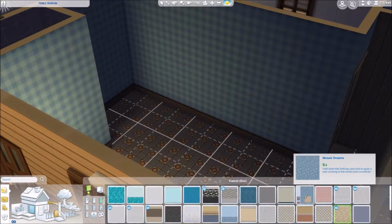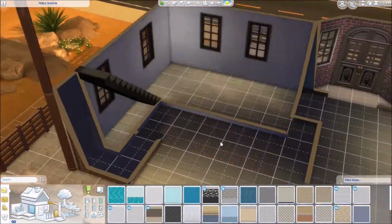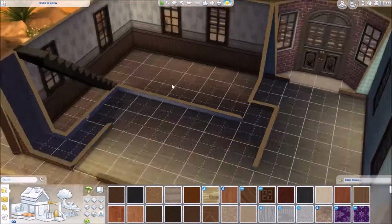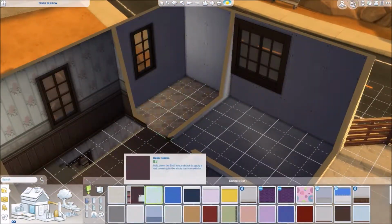I'll point them out as we go through, but some of the things, because it's so small, they actually didn't work. I did put a sim on this lot after I finished recording to check that everything worked. Not everything worked, so I had to move a couple of things a little bit, but it ended up okay.